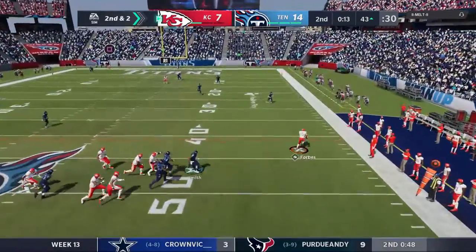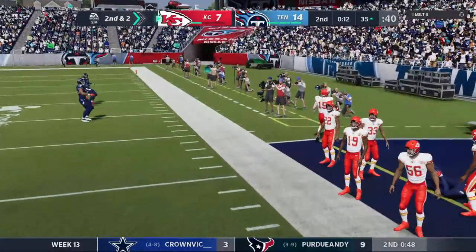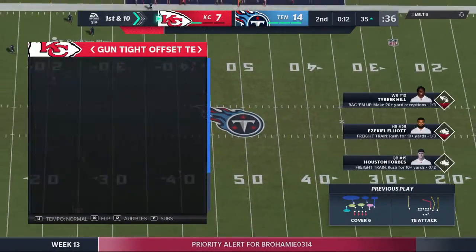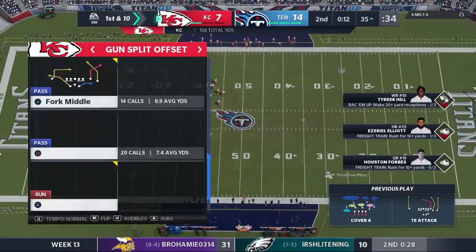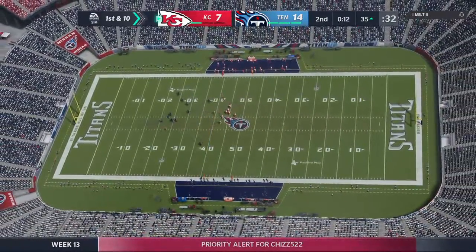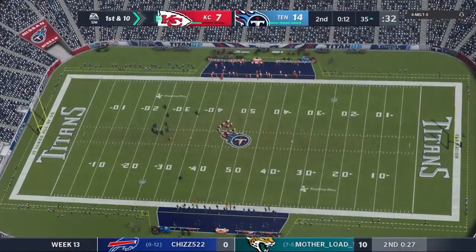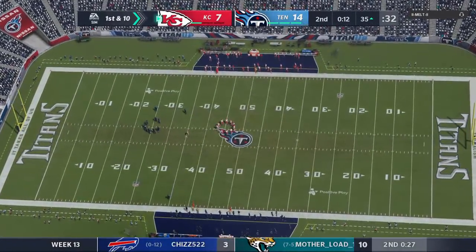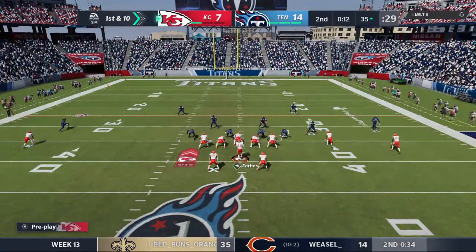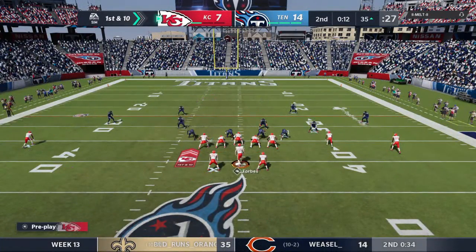Eluding the pressure right. He's going to take off with it. And he's going to be out of bounds down around the 35-yard line. Give him 7 on the tuck and run, and it'll get him a new set of downs. First down, Chiefs. Ball up to the 35 now as they come up on 1st and 10.